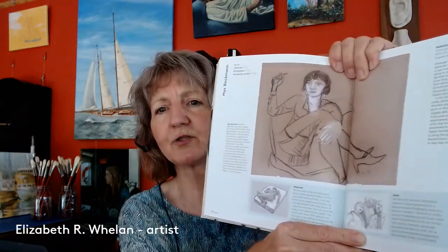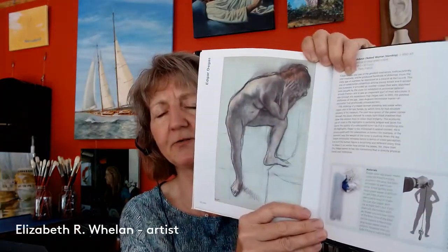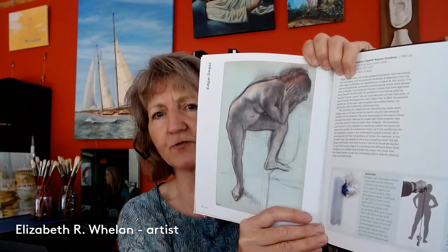it shows you not only, here's Max Beckmann, one of his drawings, it shows you not only the drawing, but also describes the materials and the method, and some more information also about the artists themselves. Let me find you another one too, oh, and also some wonderful discussion on abstract drawing. And let's see, there was a lovely Degas in here. This sort of thing, Degas, the materials he used, how he went about plotting out his drawings. So you can see that this book is full of really good stuff.